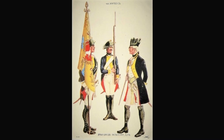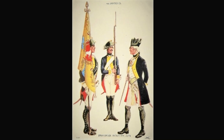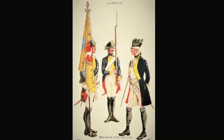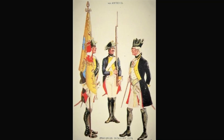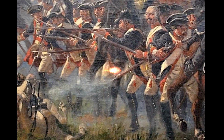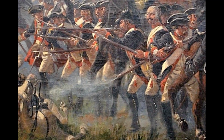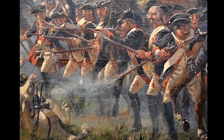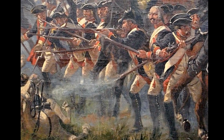The German auxiliaries were regular soldiers who served in their own national units under their own officers. In terms of the 18th century, the Germans were termed auxiliaries as opposed to mercenaries, who were individuals who enlisted in foreign armies normally for a higher rate of pay. Some men were obtained through voluntary enlistment, but many were forced into uniform through conscription or even kidnapping.